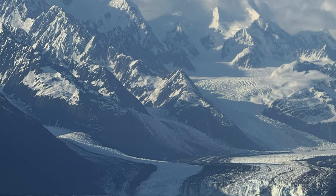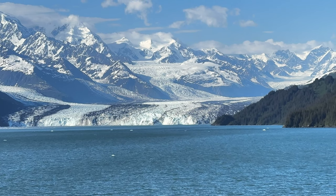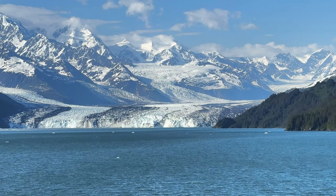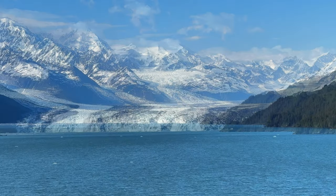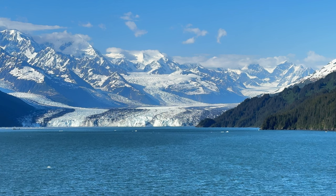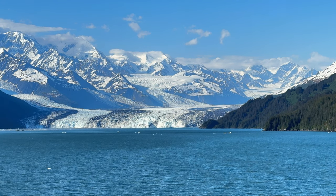One of the reasons that we chose our Holland America cruise was because they got to go to both College Fjord as well as Glacier Bay. And boy, we weren't disappointed. College Fjord just had so many spectacular glaciers. It was a spectacular, glorious day. Bright blue skies and makes such a difference compared to the overcast conditions that we got on Glacier Bay. It was also significantly warmer.